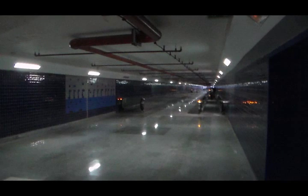Autogar tram stop has a really long tunnel connecting to the bus terminal. It has loads of Fujitech travelators. Let's ride these.